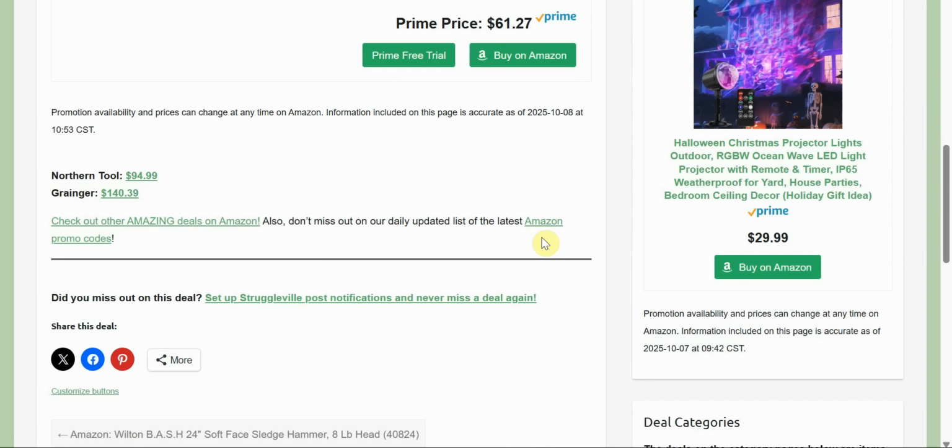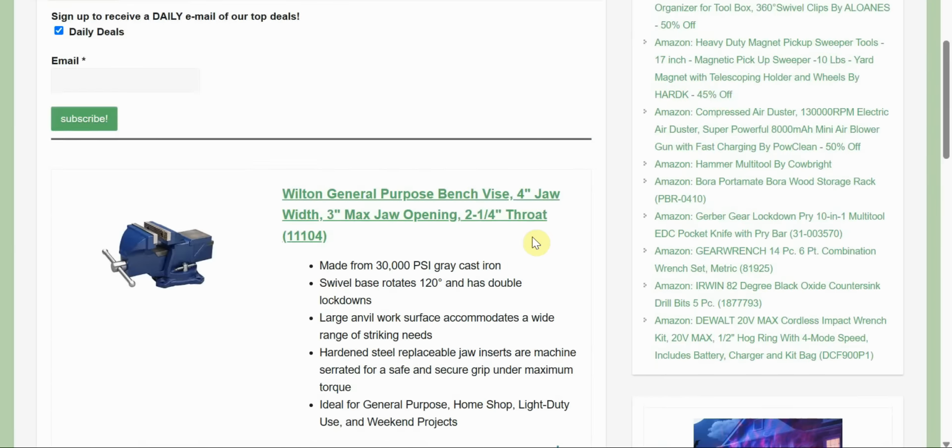Northern Tool has it at $94.99. Grainger. Look at Grainger. I love Grainger. Show us that high price, Grainger. We ain't going to buy nothing from you, but at least it'll give us some sense of what we could have been paying for this thing. $140.39 at Grainger. Almost $100 more.